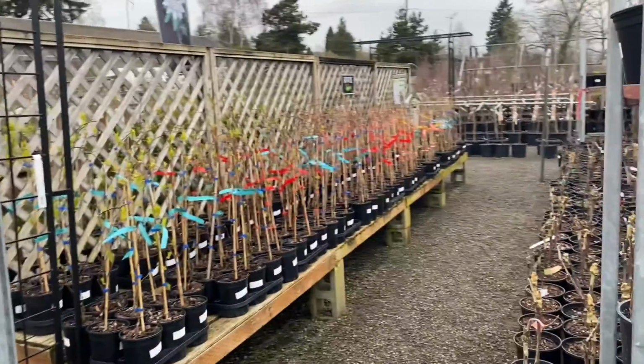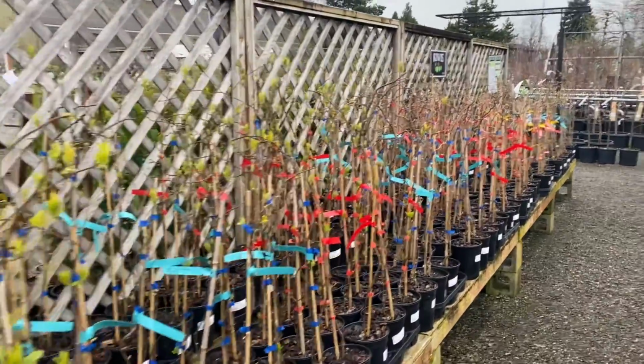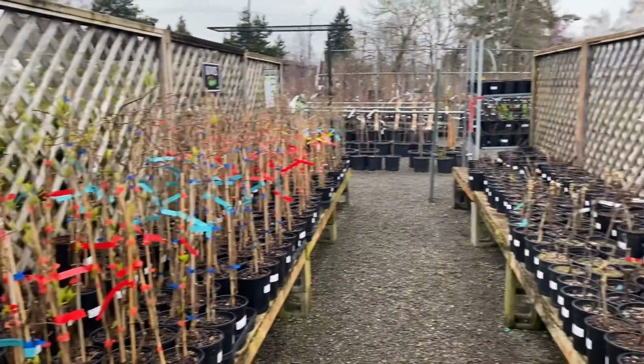If you're considering adding one of their many kiwi varieties to your garden, be sure to check out my video on kiwi pruning. They have both hardy and fuzzy kiwis.